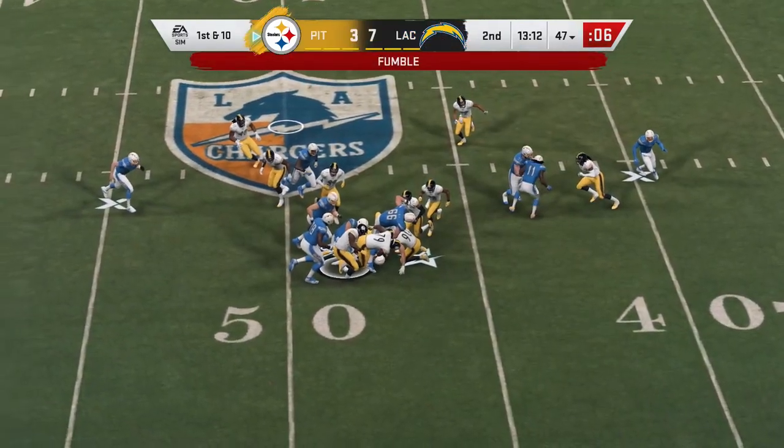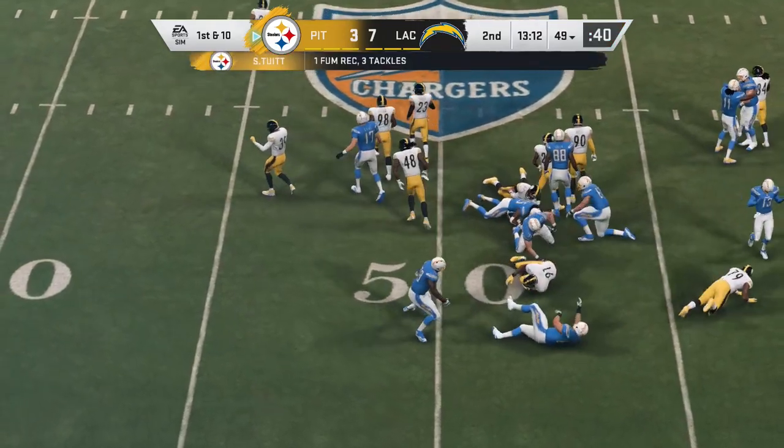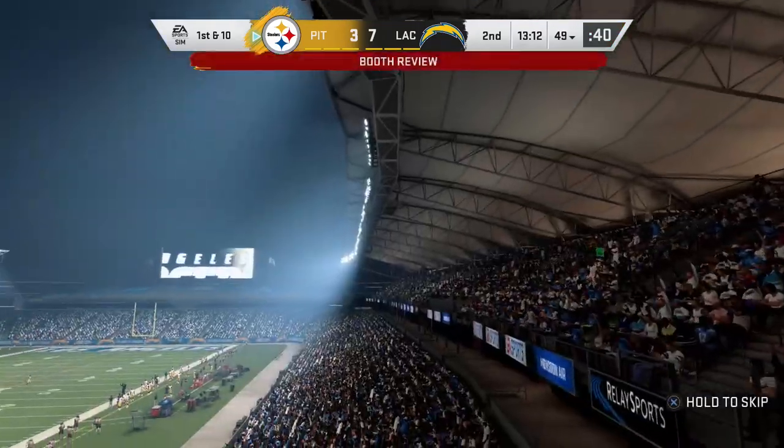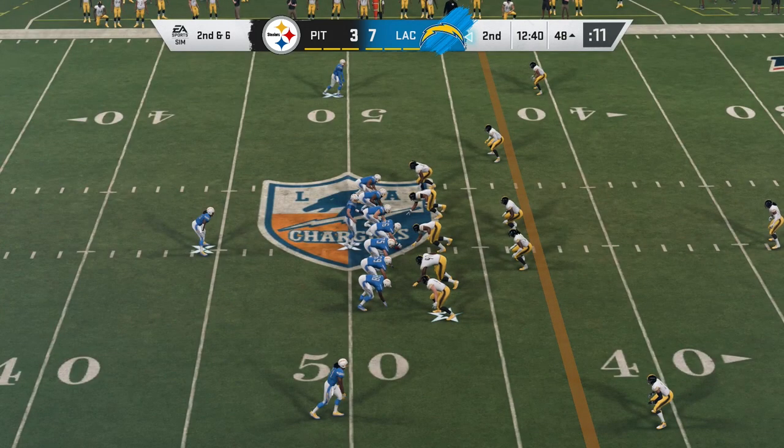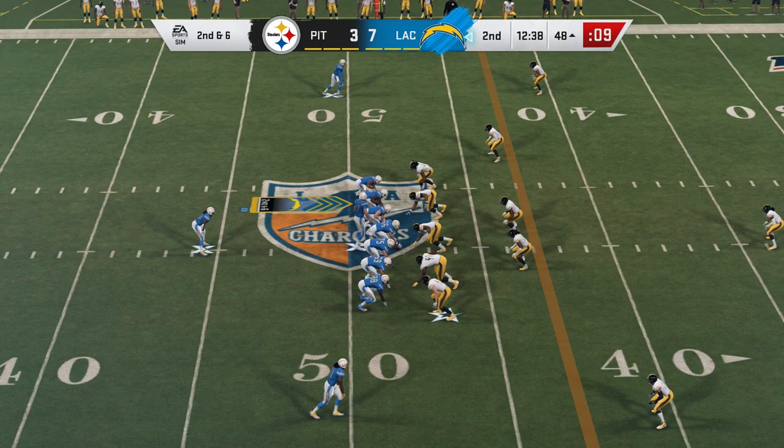Gordon loses the football. It's loose. And it's picked up by the Steelers. And they get the football. They'll set up shop at their own 49-yard line. Often on fumbles, you look at the guy who coughed it up and say, geez, what did he do? But, hey, let's tip the cap to the defense here.